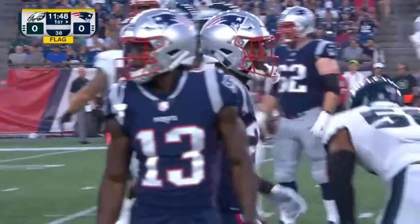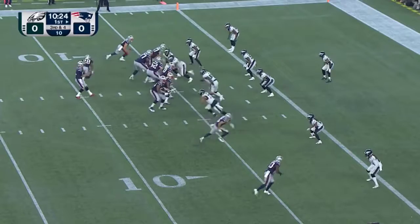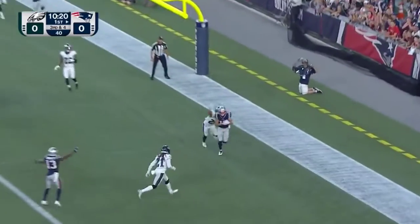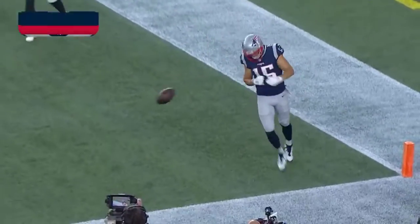Rodney McLeod, the safety. Hogan and Dorsett to his right. He looked to White, now he rolls to buy time for Hogan. Touchdown, Patriots.